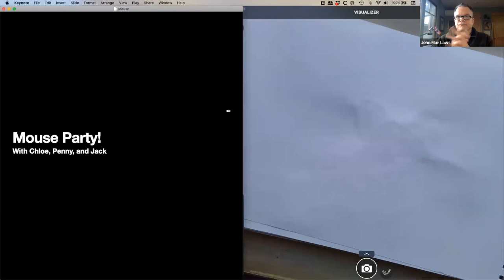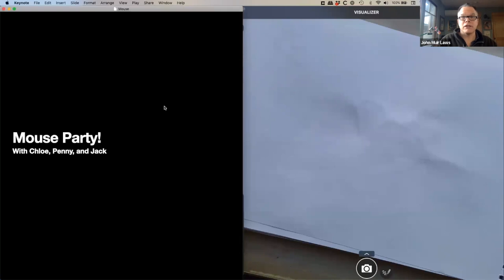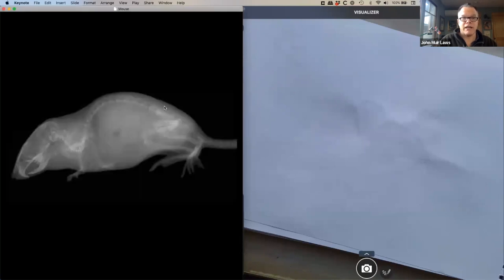All right, now, here we are. So we're gonna have a mouse party. And what I wanted to do is first take a look underneath the hood of the mouse and see what's happening on the skeleton underneath. And then we'll do a little bit of sketching of what happens when the fur is on the mouse. But let's start by looking at some mouse x-rays.